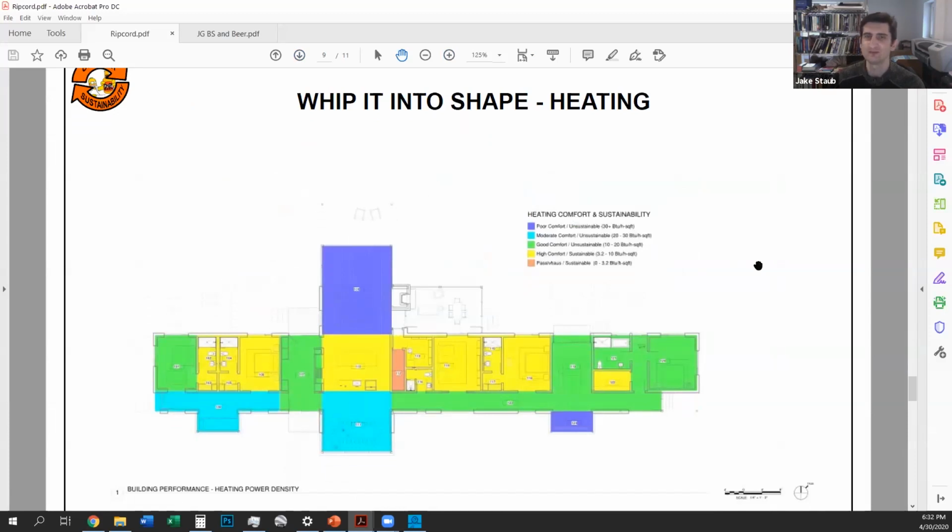Why not use a mini split? Well, what if you're dealing with a luxury residential application that looks like this, where you've got heating power densities that are all over the map. In this case, what I'm showing you is BTU per hour per square foot over a floor plan, and the different colors represent how you're doing in BTU per hour per square foot, with the lowest being passive house consumption and the highest being 30 plus.